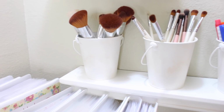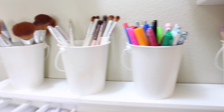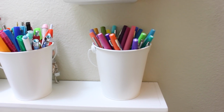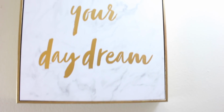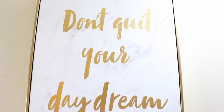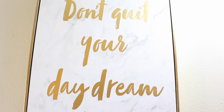And then down on the last level here, I have all of my face brushes, my eye brushes, a ton of random pens in here. So some Sharpie pens, my gel pens, and then all of my Papermate flares that I absolutely love are in there. So that is everything up top. I do have one more picture up here, and it is gold with a marble background. You guys can see my theme of my room here. It says, don't quit your daydream. I also got that from my best friend, Kate, which I just love so much.